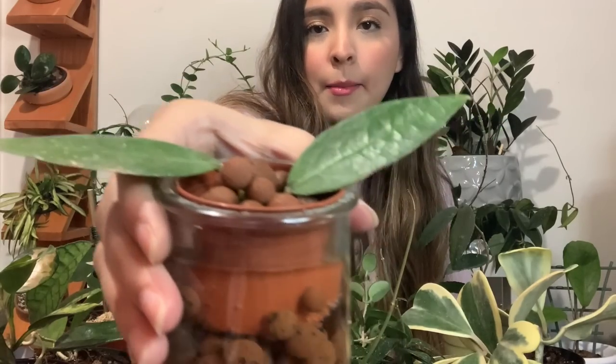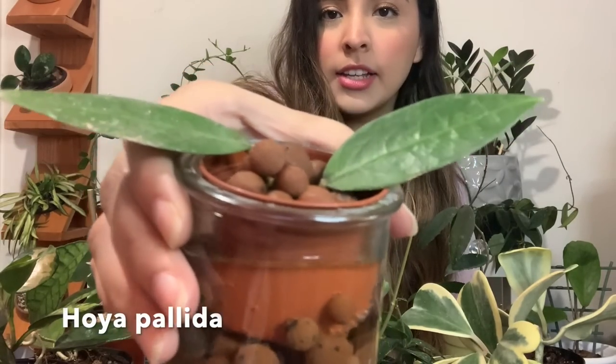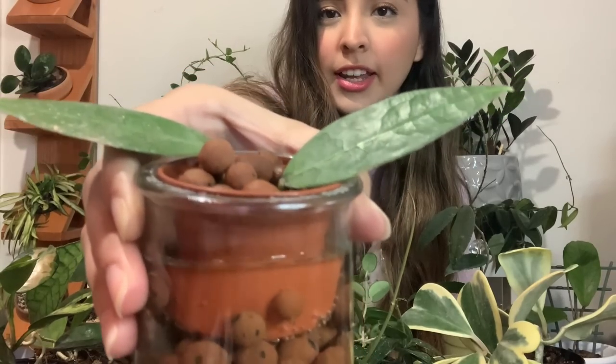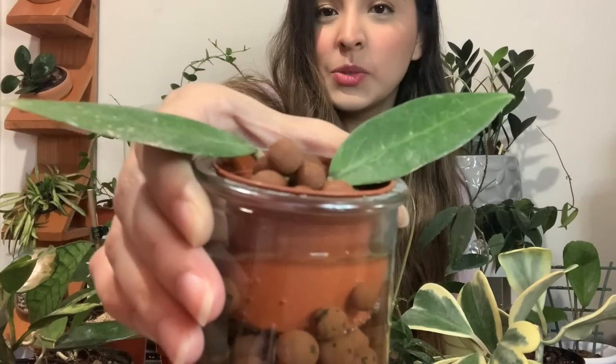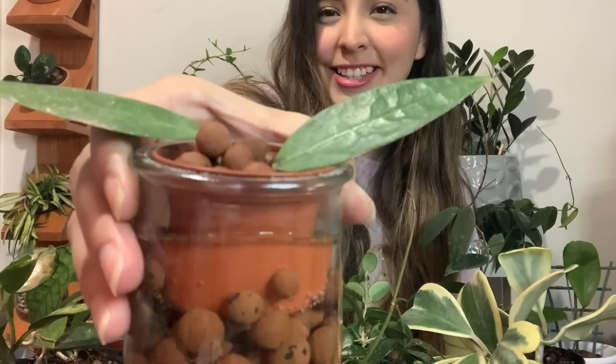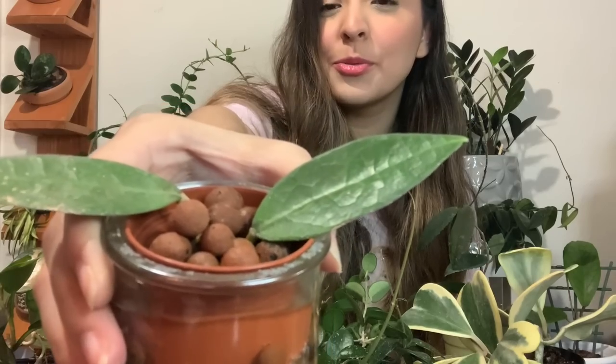The next plant that's in front of me, I showed in my recent haul video. This is a Hoya palitta. It is super beautiful. You can tell that it's super shiny, super veiny. It's one of the coolest plants, I think, in terms of like veininess and like thickness. Super, super, super cute.